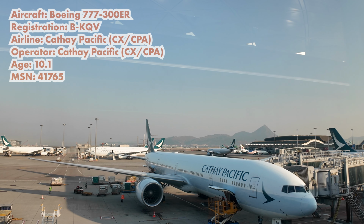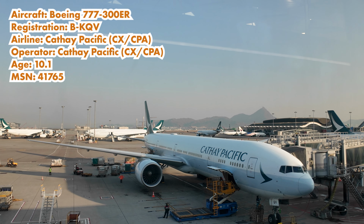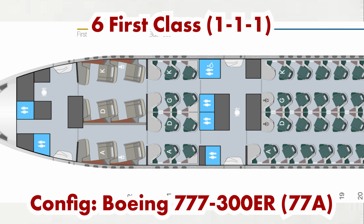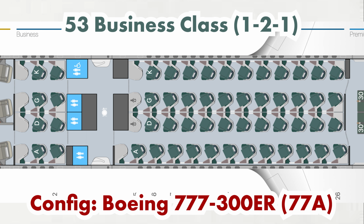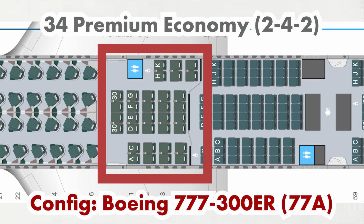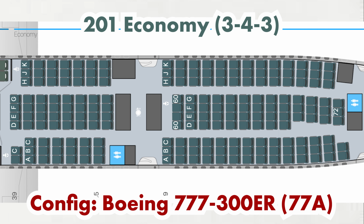At the gate, the 10-year-old Boeing 777-300ER, Bravo Kilo Quebec Victor, which will fly me to Beijing, was already waiting. The aircraft seats 6 first-class passengers in a 1-1-1 configuration, followed by a 1-2-1 business cabin which seats 53 passengers, a 34-seater premium economy section in a 2-4-2 configuration, and lastly, 201 economy seats, mostly in a 3-4-3 configuration.